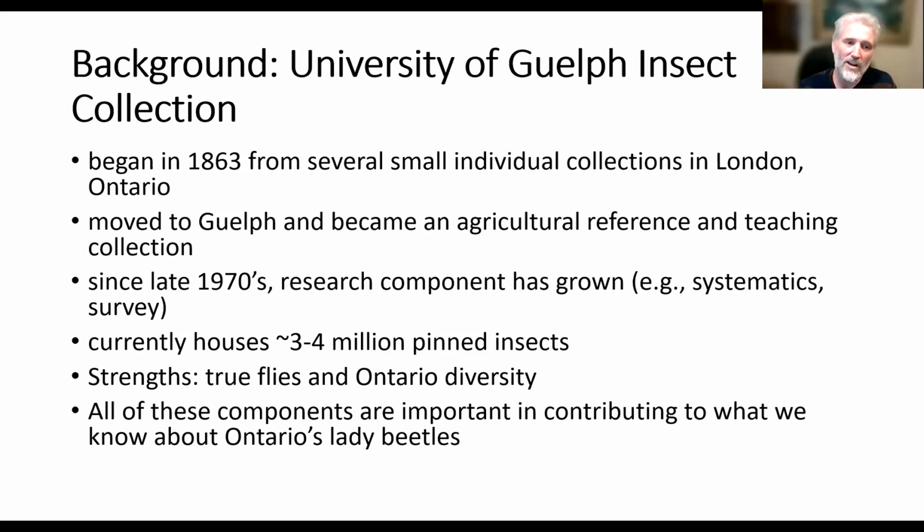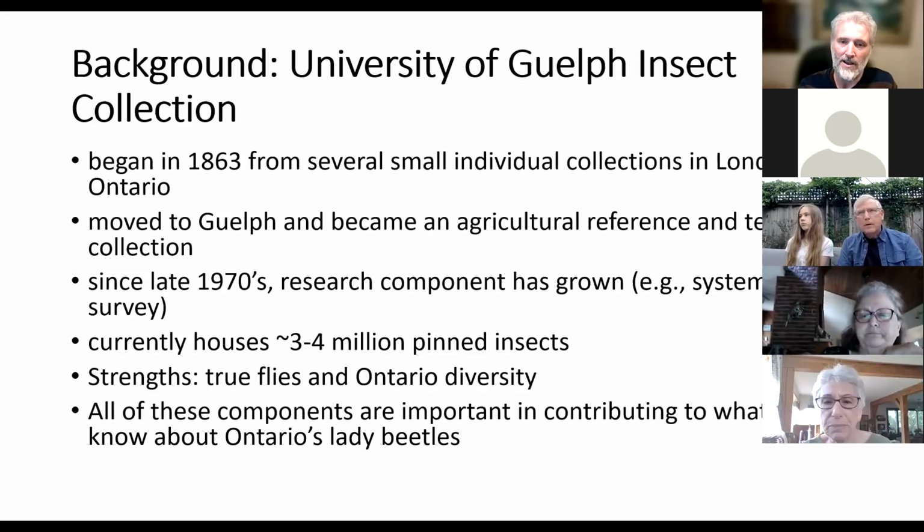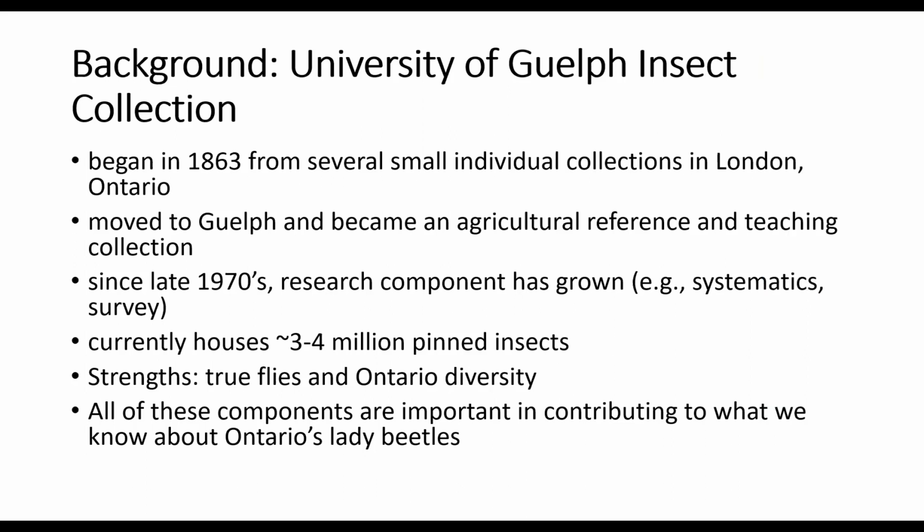Our strengths are the true flies. You guys live up north, so you love your black flies and mosquitoes. But this covers everything from house flies to that little group called Sphaerocerids, and all the way down to crane flies and mosquitoes and everything in between. We also have a strength in Ontario diversity. Again, look at that first line: 1863 is when we began collecting insects from Ontario, which means we have this great measure of what insects have been present in Ontario over the entire timeline.